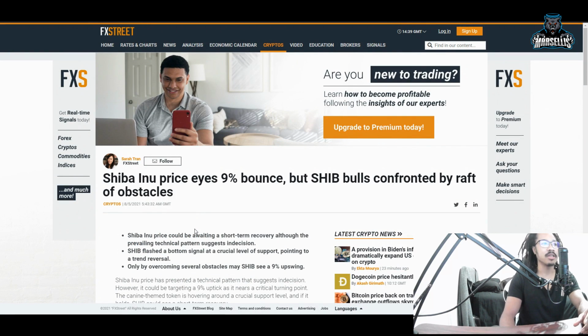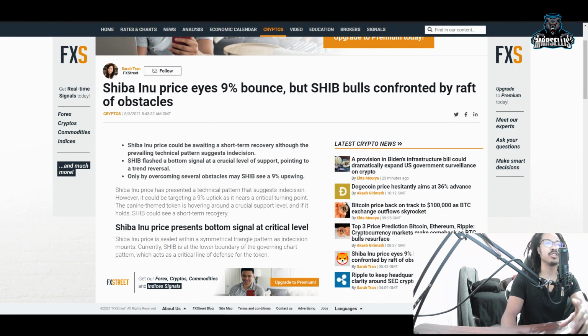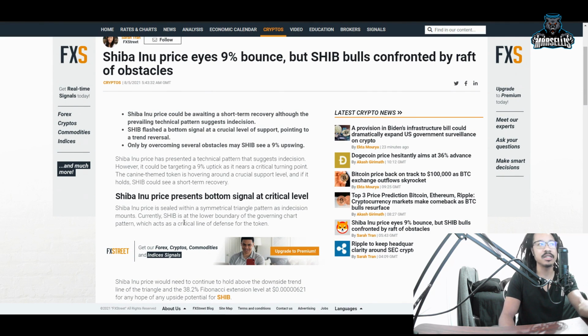So Shiba Inu price eyes a 9% bounce, but it is confronted by a raft of obstacles. Shiba Inu price could be awaiting a short-term recovery, although the prevailing technical pattern suggests indecision. Remember, this is their technical analysis. I'm not a financial advisor at all. None of this is financial advice. Just going over technical analysis from my point of view and from their point of view.